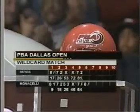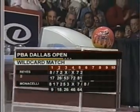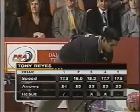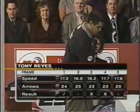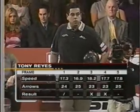Wild card match, and right now Amleto Monacelli, the Hall of Famer from Venezuela, is trailing by just 17 pins versus Tony Reyes, who is up bowling in the 6th frame along with Randy Peterson. I'm Ron Thulin. You can see what Randy has done so far, and it looks like he speeded up and got a little better.